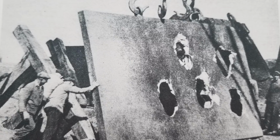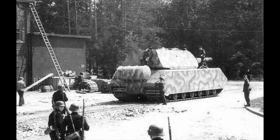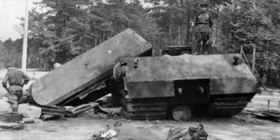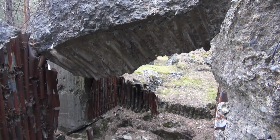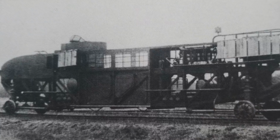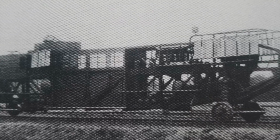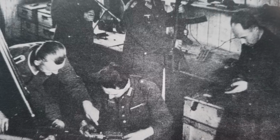New and old tanks were tested here and used as targets. The giant Tiger and the even larger giant Mouse were built and tested here, as well as Russian and Allied tanks, which were tested and used for target practice. The truth about Kummersdorf is that we are not entirely sure what was actually tested here over the years. Much of the documentation has disappeared, and of course the Russians destroyed many buildings after the war.